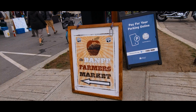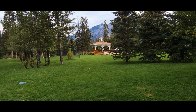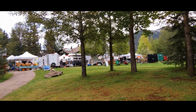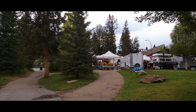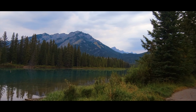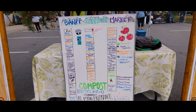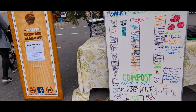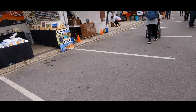Number 17. The Banff Farmers Market. The Banff Farmers Market occurs on Wednesdays from May until October between 10 a.m. and 6 p.m. at Central Park. The market showcases local and regional vendors selling fresh fruits, vegetables, artwork, jewelry, apparel, beauty products, coffee, artisan foods, pottery, photography, and other handcrafted goods. You'll definitely want to check it out.